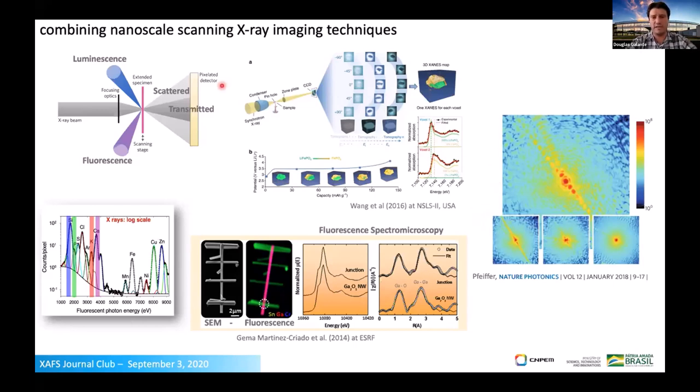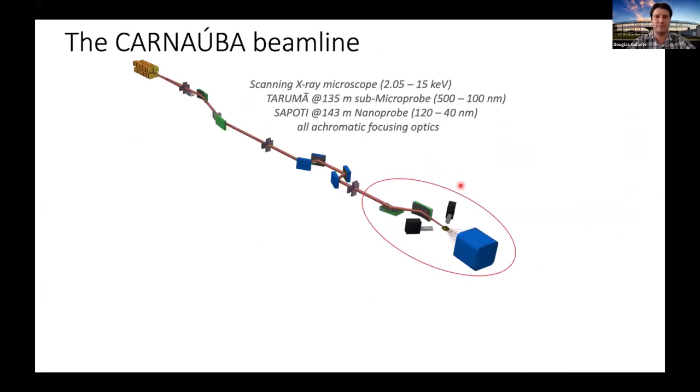So all these types of techniques will be available at the Carnauba Beamline, and we expect to do this better, with higher resolution and in less time, because of the high fluxes that we have and all the electronics that is being developed for reading the detectors at the maximum rate. And of course, a lot of computer power to do the processing of all of this.